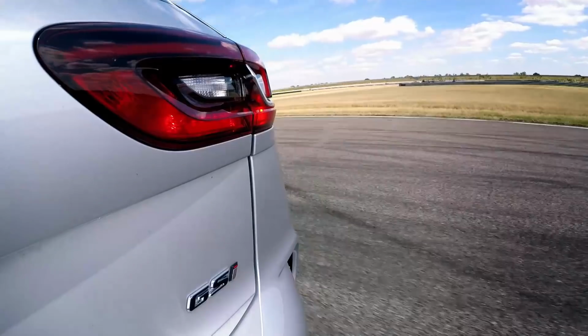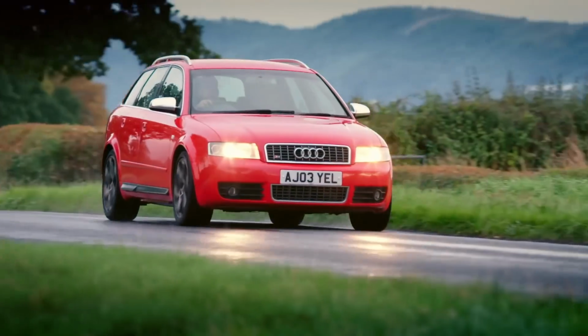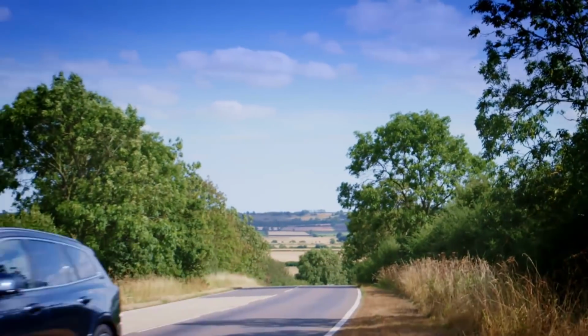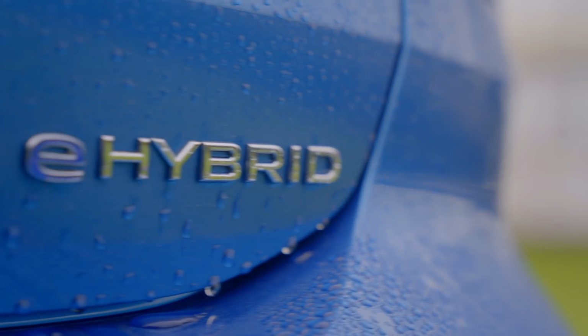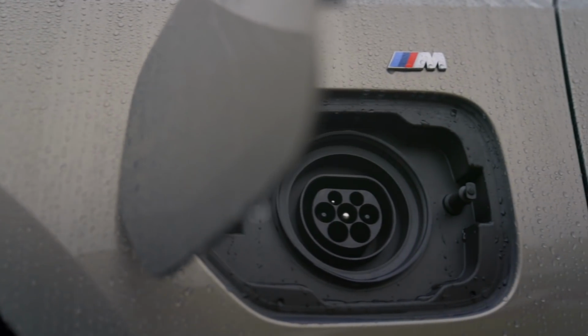Fifth Gear, we've always been a fan of a brisk family estate car. They're good to look at, fun to drive, and with loads of room for all your stuff. So, in today's EV world, is that perfect combination still available? Well, happily yes, in the form of plug-in hybrid estates.